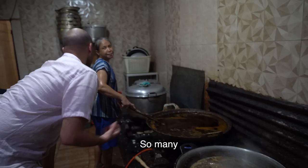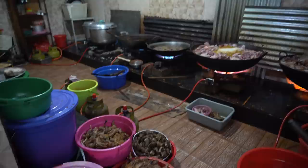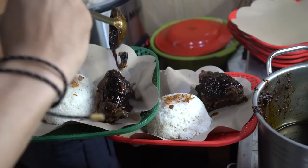It's a secret. There are a lot of spices in it. See, it's dark. This is the secret of the famous duck. What an incredible opportunity to get a deep insight of a local kitchen. Bebek goreng. Oh, it looks so good. Whoa. That's the secret sauce.